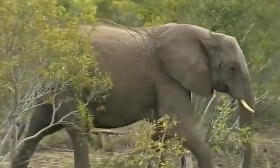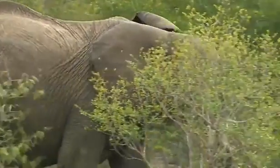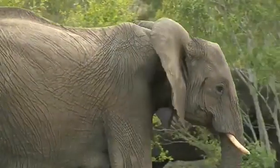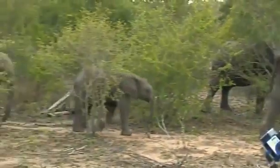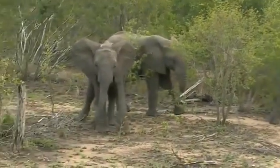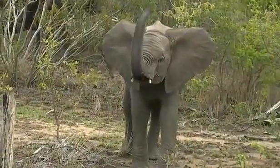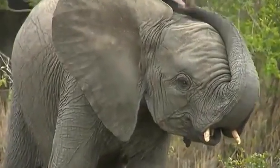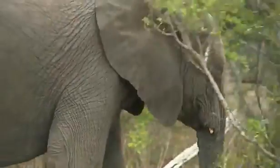Yeah, nice adult female. See, she's seeping from her temporal gland slightly, and there can be sometimes a sign of stress. Oh, look at the little guys. We've got an inquisitive one. Hello, little boy. And that's definitely a little boy. You see his tushes or tusks just coming out, and probably just over a year now. Giving us a good once over.